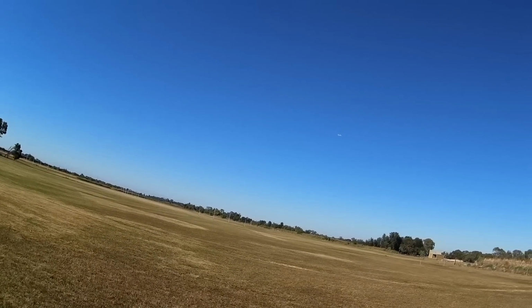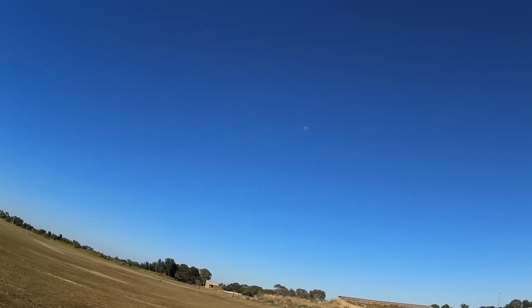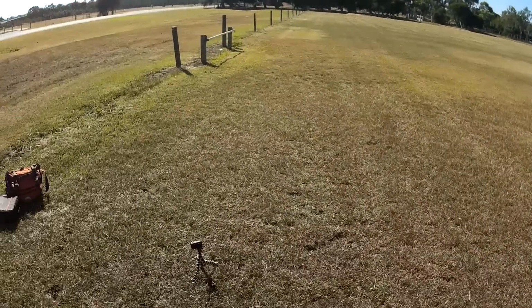Alright, so return to launch, that'll climb to 50 metres and circle around above me. And it's doing that nicely now. Even though I can't see it.